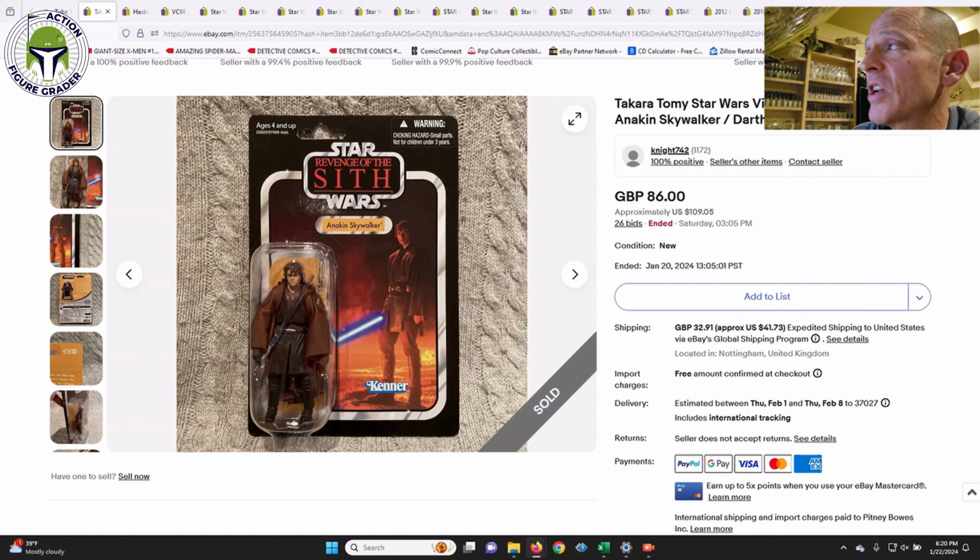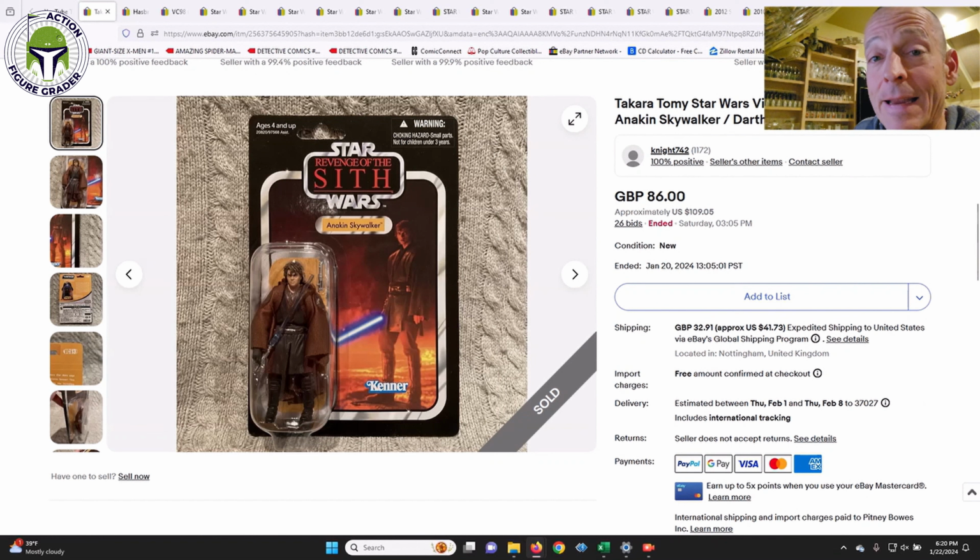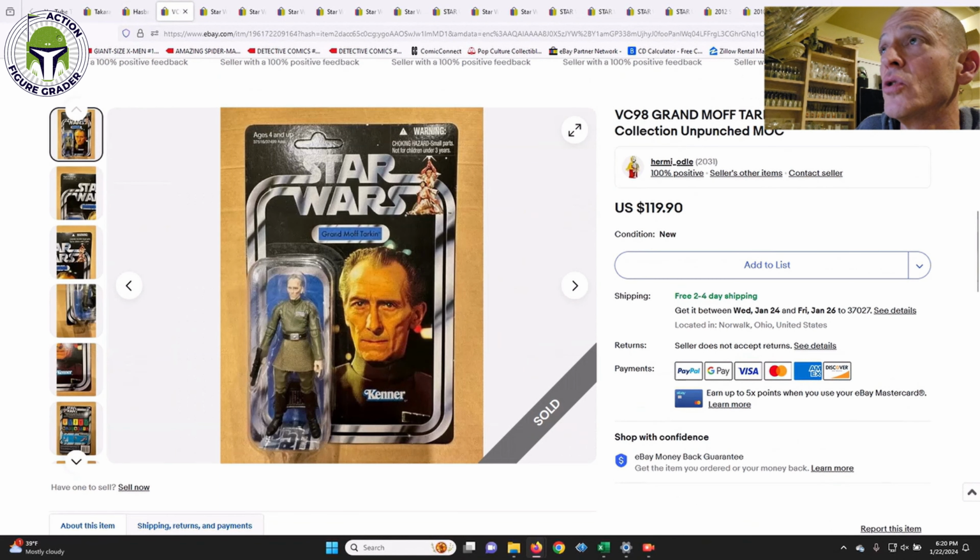But this one was punched and it sold over in the UK for 86 pounds, which is 109 US dollars. And then the same seller also had the Obi-Wan Kenobi. And this one sold for 103 pounds, which is 130 US dollars. And both of those prices are kind of right in line with market. You can expect to pay quite a bit more for this one unpunched. I've seen as high as $200 here recently, maybe even over that, depending on condition. And then for an unpunched Anakin, it's very pricey, very tough to find that one. Tim over at Boss Bounty said, hey, if you can find one of those unpunched, very tough to find that one. So anyway, I just wanted to point those two sales out.